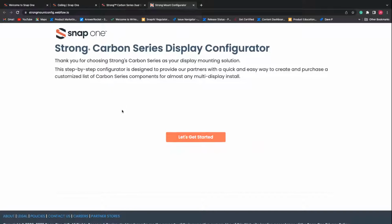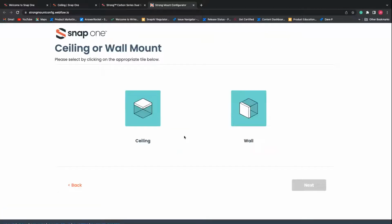So like I said, it's a super simple configurator. You can see here to get started, it's a single button. And then it's a lot like maybe an H&R Block or some tax program that walks you through: fill in the blank and hit next. And it makes some of the choices for you.